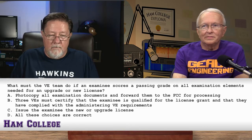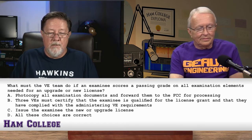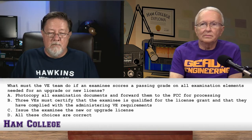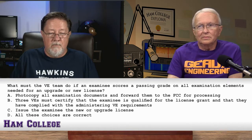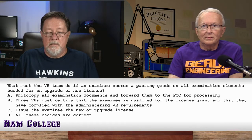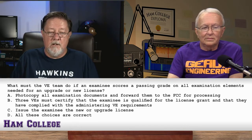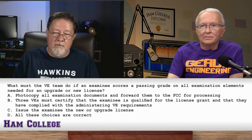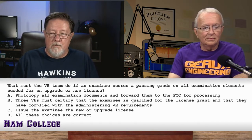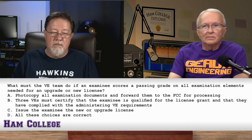So it's not D. Issue the examinee the new license? No, the VEs do not issue the new license or upgrades. And it's not A, they don't forward to the FCC for processing. They send them to the VECs. 3 VEs must certify that the examinee is qualified for the license grant and that they have complied with administering VE requirements. So after the test, you have 3 people check that all of those are passed and graded correctly, to kind of check behind one another. So the answer is going to be B.